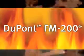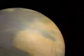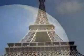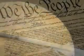You can install a system using a trusted choice in waterless fire protection, DuPont FM 200. DuPont FM 200 is specified in over 70 countries and can be found protecting more than 100,000 assets, including the Eiffel Tower and the original copy of the United States Declaration of Independence. That's because DuPont FM 200 Clean Agent Fire Suppressant extinguishes fires fast. It can reach extinguishing levels in 10 seconds or less, stopping ordinary combustible, electrical, and flammable liquid fires before they cause significant damage. After all, you want to avoid damage, not cause it.